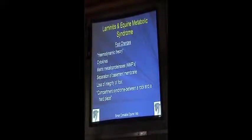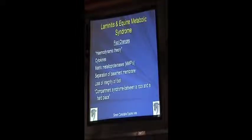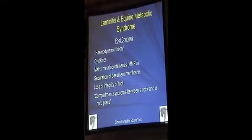These MMPs or matrix metalloproteinases, these are what are called proteases. They attack proteins, and these are the things that actually disrupt the connection, the interlocking finger thing. Again, Paul showed the diagram of the primary and secondary laminae all interconnected. And so these MMPs are the ones that blast everything apart. It's like a bomb in there. So you get the separation of the basement membrane, loss of integrity of the foot, and then, again, as Paul said, it's all about pressure. Compartment syndrome is a pressure build-up with nowhere for that pressure to go. So something's got to become damaged, something's got to be affected, and in this case, it's the blood supply. It's the blood supply to the foot that just becomes affected and damaged, and you've had it really.